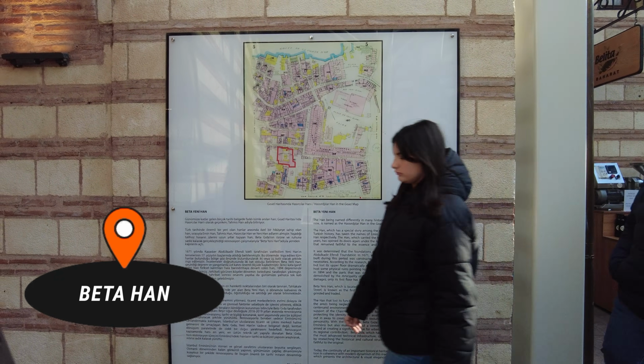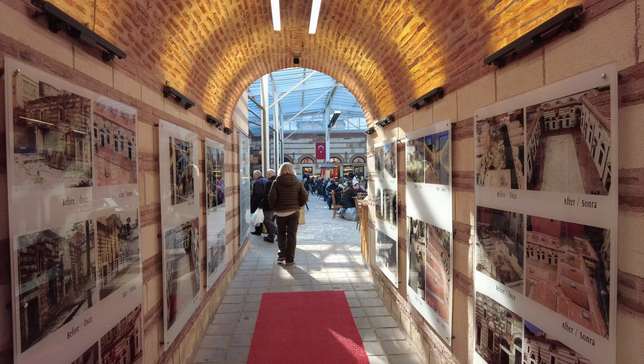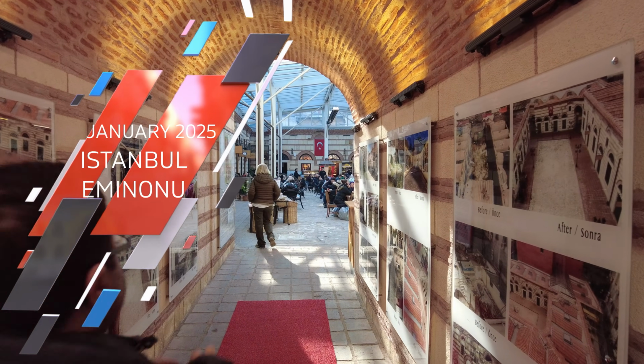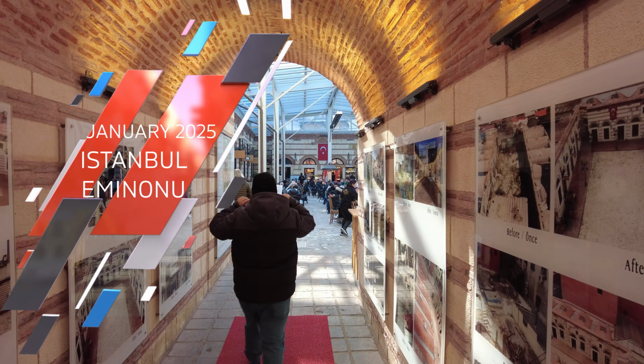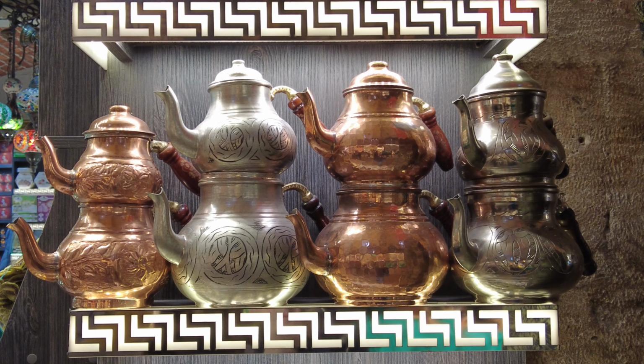Today, we're exploring one of the city's most historic and charming landmarks, Beta Han. Nestled in the vibrant district of Sirkeci, this beautifully restored caravanserai offers a glimpse into the city's rich past.